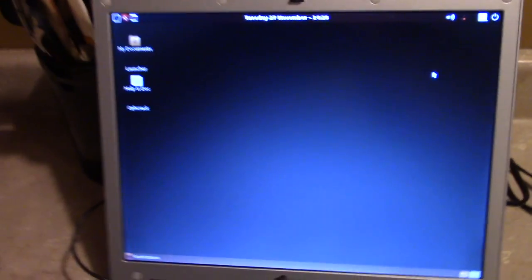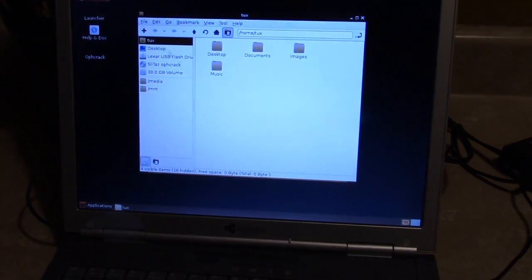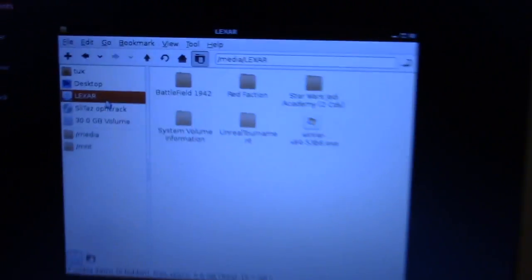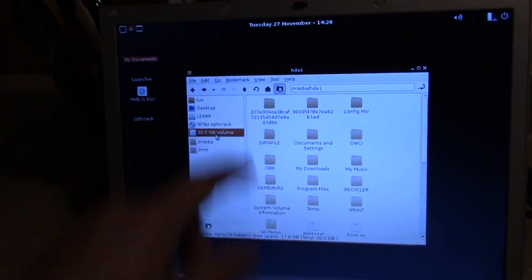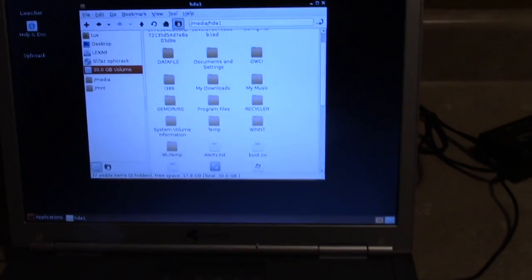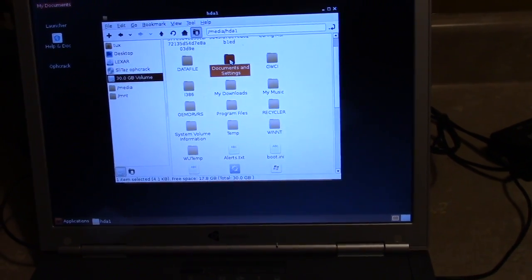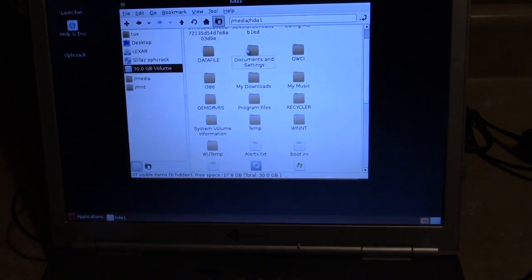So what we're going to do now is we're just going to close out the password cracking utility, and we're going to go to, there we go, there's my Lexar thumb drive. Oh, cool, I got some cool stuff on there. Nice. Now, here's the thing. 30 gig volume, that's our hard drive. And here's basically the root directory of drive C. Within the root directory of drive C, we have a folder called Documents and Settings.